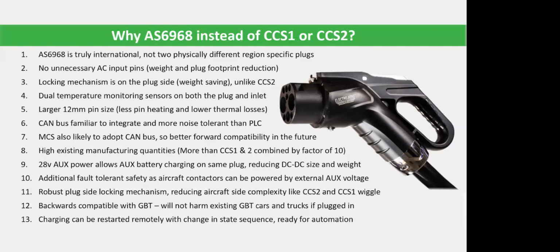And the 28 volts I discussed before is a lot more versatile than relying on DC to DC converters on board. And you can downsize your DC to DC converters, knowing that you can charge your auxiliary battery every time you charge your primary battery. The additional fault tolerance on the safety of the contactors means that we can power those charge contactors by the auxiliary power so that when the coupler is removed, there's no chance those contactors can be energized, even if there was a software fault. The backwards compatibility with GBT does mean that at least these same aircraft car chargers can opportunistically charge GBT cars in China and neighbouring countries.